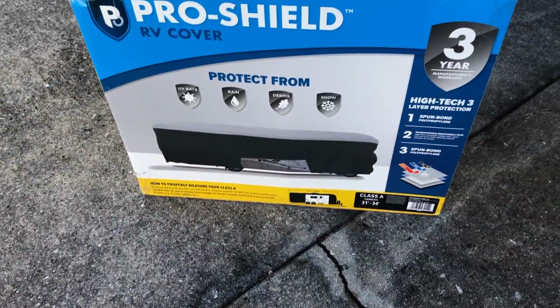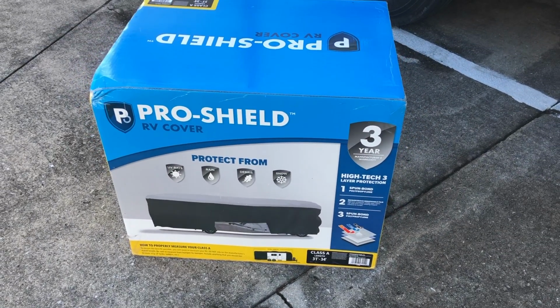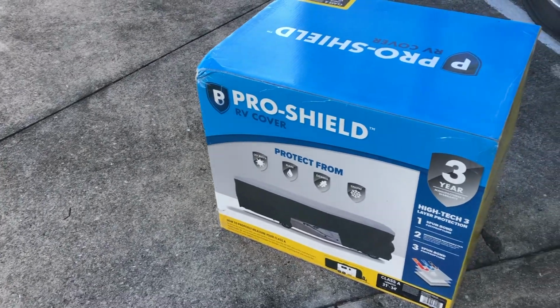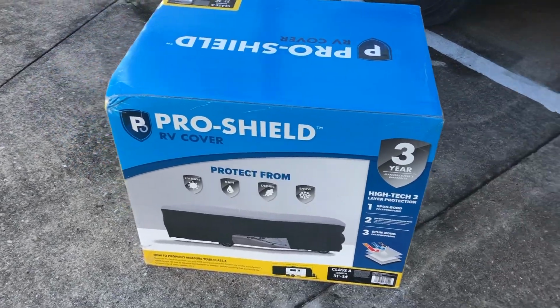It is now time to put the RV cover on the RV. This is going to be interesting. I'm using a Proshield RV cover. It's by Camco. Picked it up at a good deal. I'm going to throw it on top, cover this bad boy up, and see how it works.